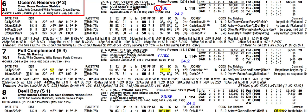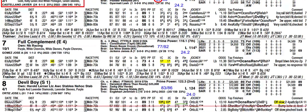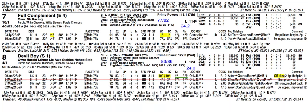Okay, the 7 horse set a 46 half last time out. Jose Gomez is riding a little bit better here now. He's riding with confidence. He got another win today. But again, I don't see him holding the lead and wire in the field. Okay, gate to wire.